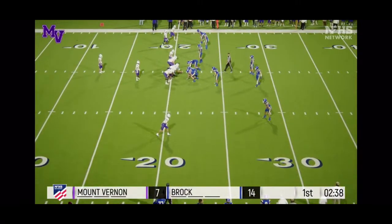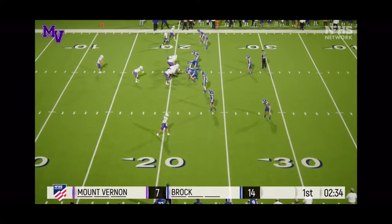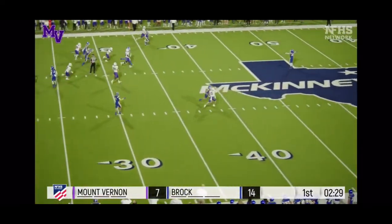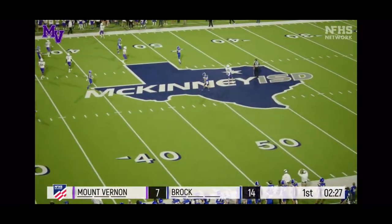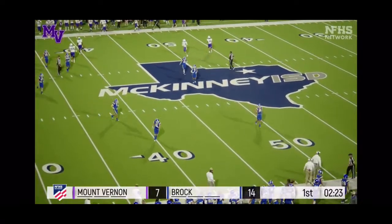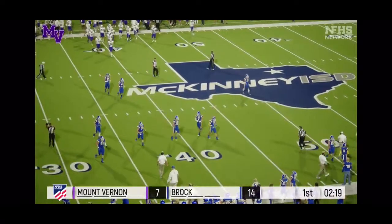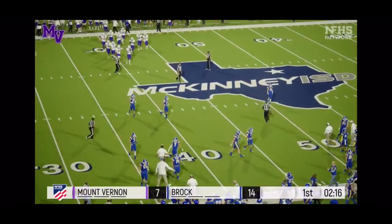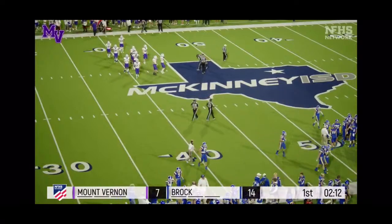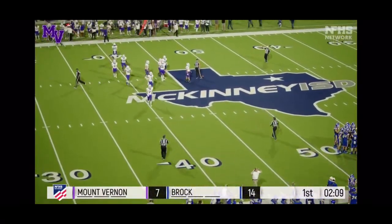Here we go. 4th down and relatively long. Number 12 back there to return it for Brock. They're going to force a 3 and out here, and an extremely high punt from Bennett, the quarterback. So here we go, another 3 and out. Defense stopping a potential score there. 14-7 still Brock with that 1 possession lead.